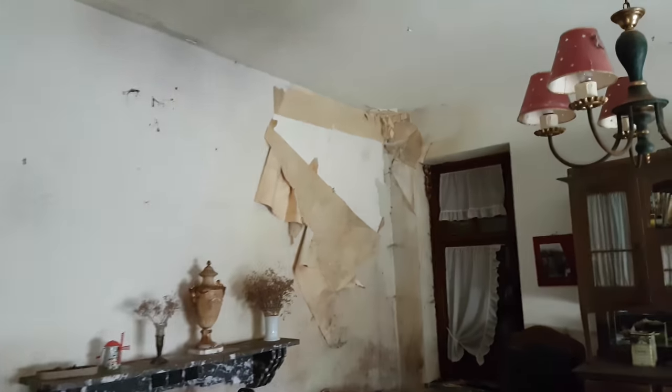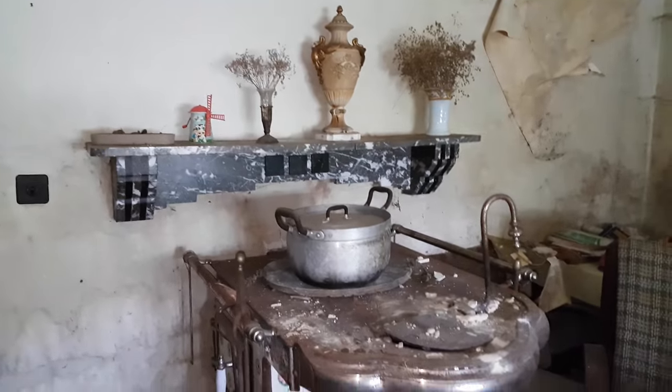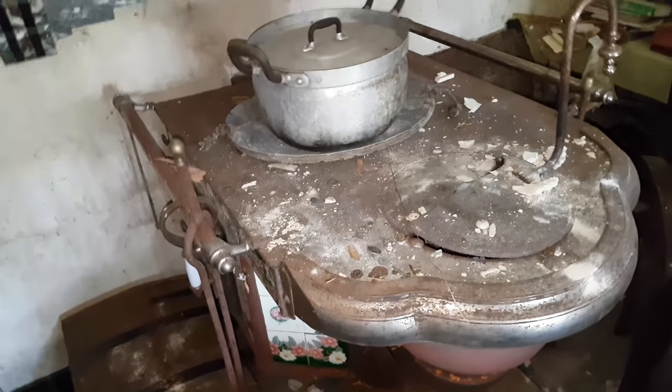From the hallway out, you would come straight into the dining room. There's a beautiful stove here. I really like to see those. They are amazing.